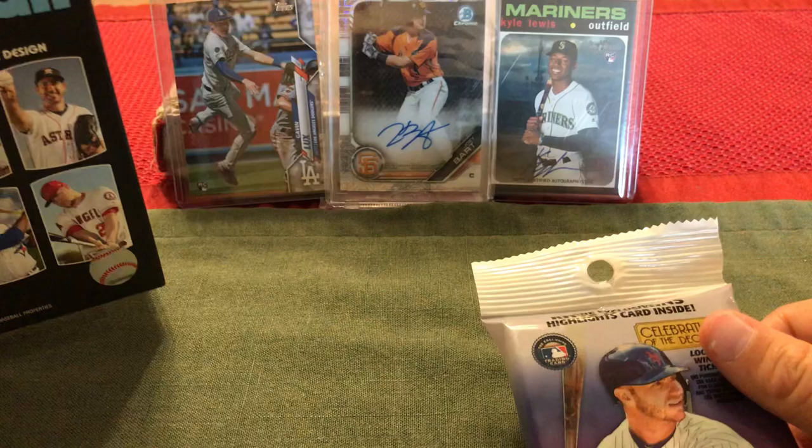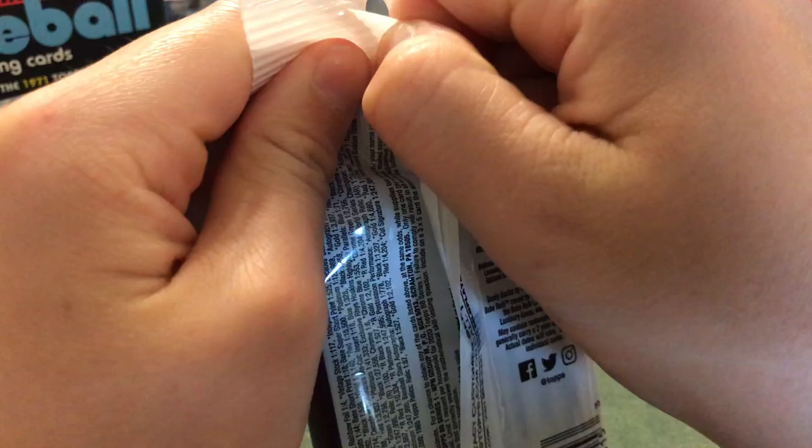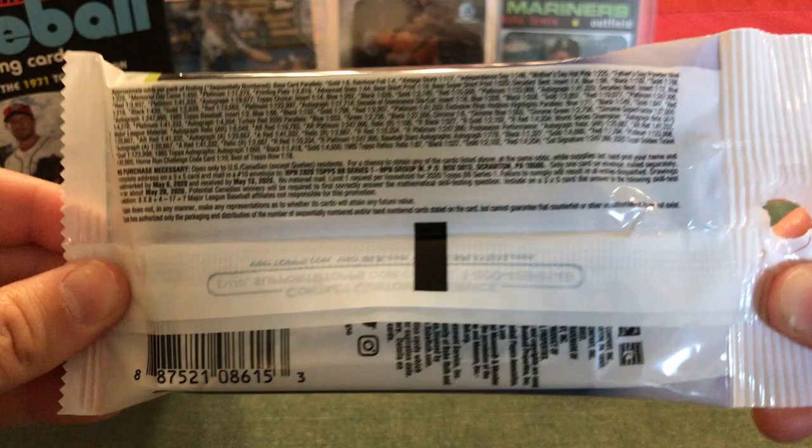So, yeah, we'll start off with the Series 1. Just looking for the big rookies. Rodon Alvarez, Gavin Lux, Bobby Shitt. There's your odds.